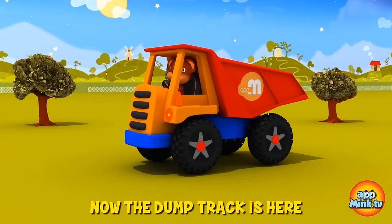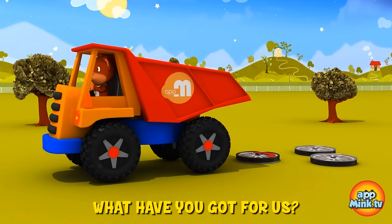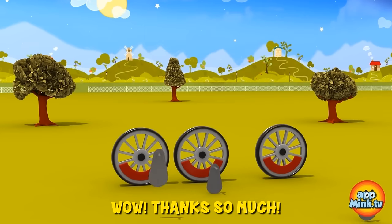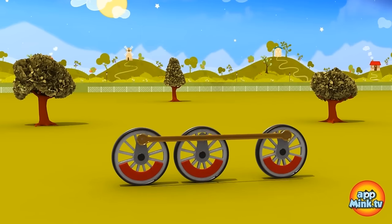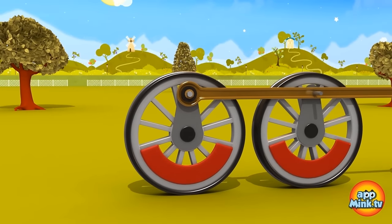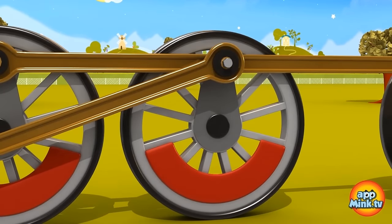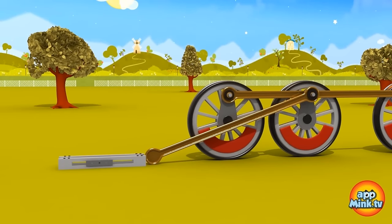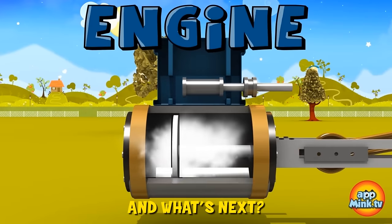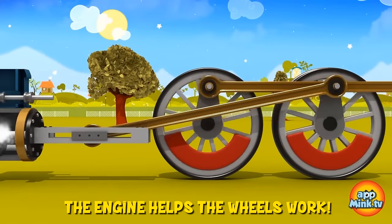Now the dump truck is here. What have you got for us? Wheels. Wow, thanks so much. That'll be a great help. And what's next? Engine. That's right. The engine helps the wheels work.